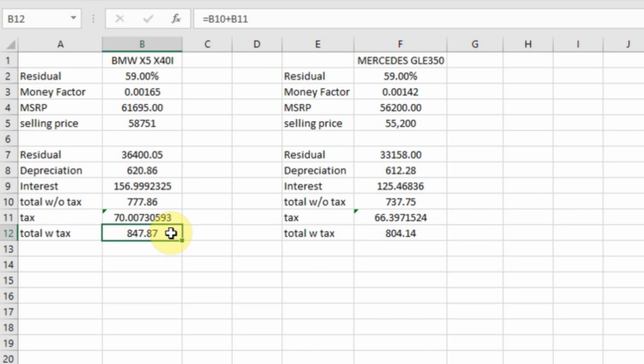To caveat this $847 payment, it does not include any local county fees or DMV fees, registration fees. Also, it does not include any dealer fees, documentation fees. However, those items shouldn't bring up your monthly payments significantly, but this $847 should be a good baseline figure for you to start with. Next, coming on over into the Mercedes, and I'm going to configure a GLE 350.